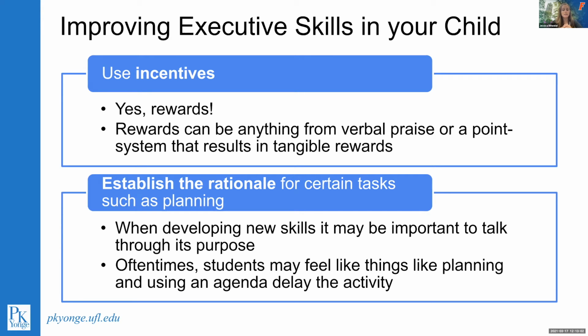So it's really beneficial, and it really helps students and adults alike. Next, establishing a rationale for certain tasks can be really helpful. So when developing new skills, talking through their purpose and their benefits can be really beneficial.